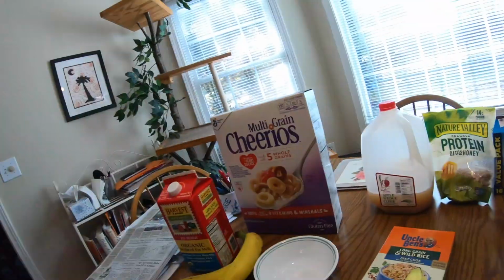I won't go over the calories and all the nutritional facts for everything I show here. But I am gonna show the labels of everything, so if you do wanna look them up and try some of these things yourself, you can. But this is just what I prefer eating for my meals.